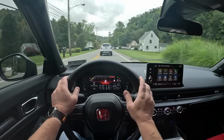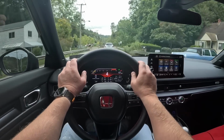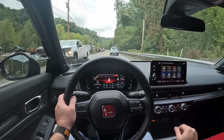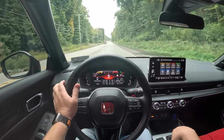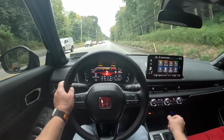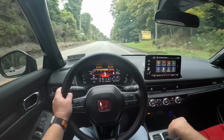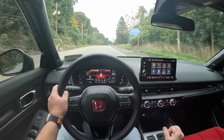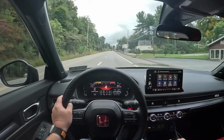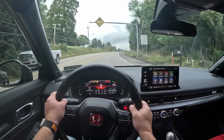Because it's light, it's nimble, it's not too powerful. I feel like you can kind of throw it around a little bit. Downshift. Sounds like an angry bee hive.